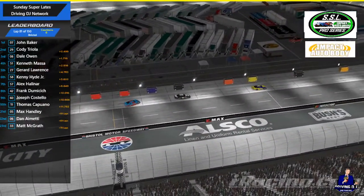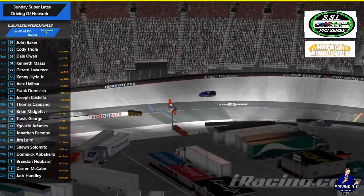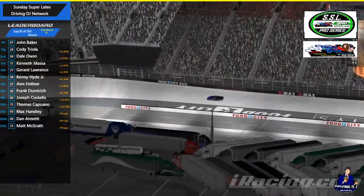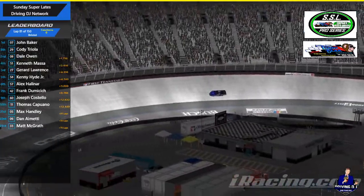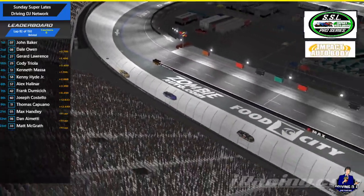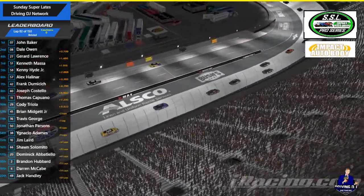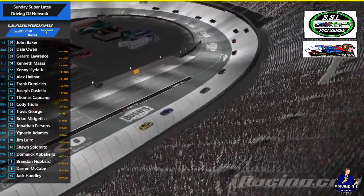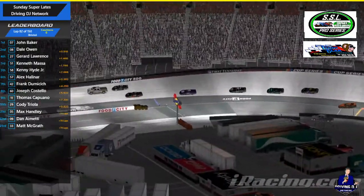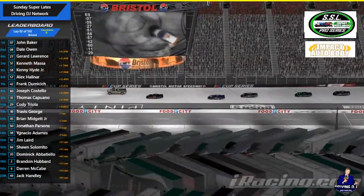Brian Midget coming down pit road. Looks like the 16 car of Travis George possibly getting a wave around. John Baker takes the lead over. Looks like Parsons gets away around. Halinar in the 57 coming around.